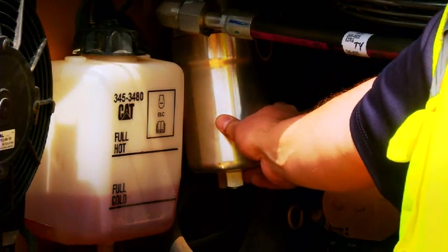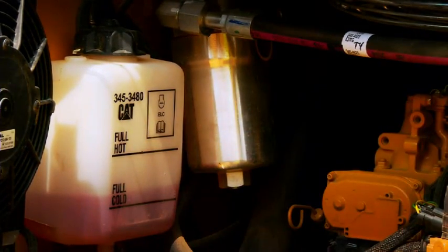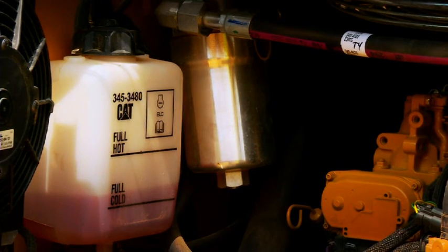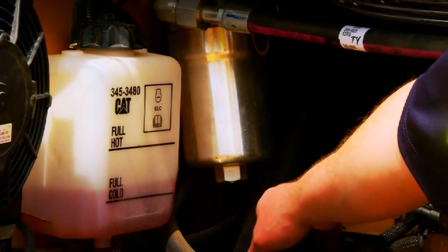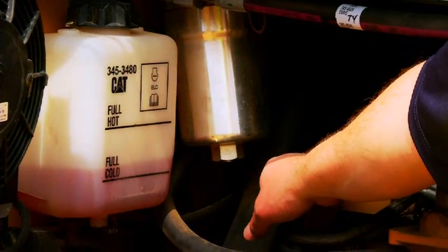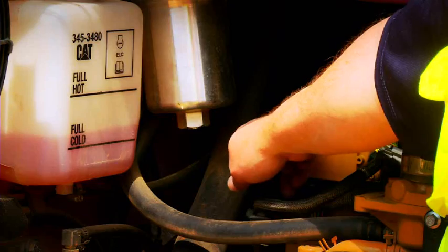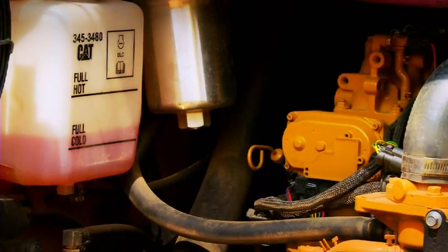Also located in here, we have our hydraulic oil filter. It's a cartridge style oil filter. You remove the can, replace the cartridge, put the can back on, and away you go. Located in this area as well, we have our engine oil level check for your daily oil level check, also very easily located right here on the left side of the engine compartment.